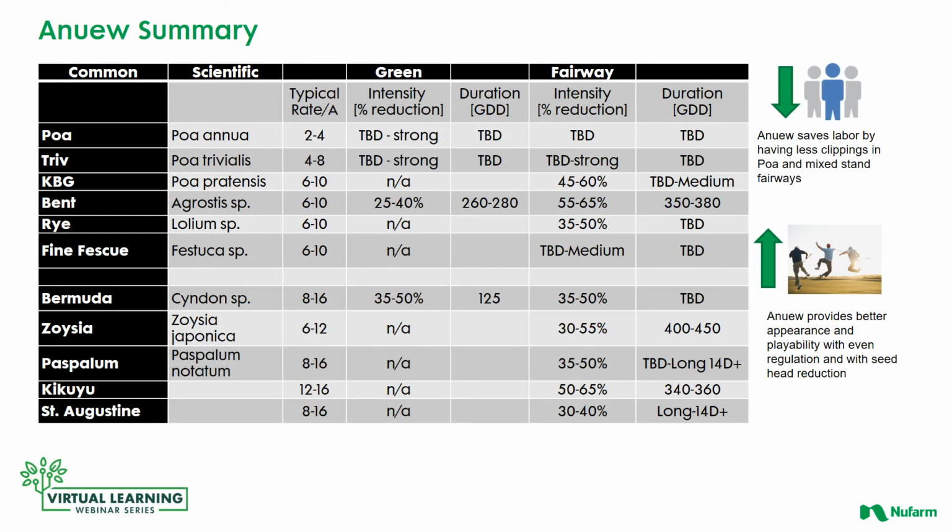So this is kind of a summary of all the rates, typical rates, and duration and intensity of control on greens versus fairways on all these different species that we've found to date. And it shows that we still have some work to do. We are still looking into exactly how long Anuew is lasting on all these different species and how it works differentially on all these, especially warm season species.